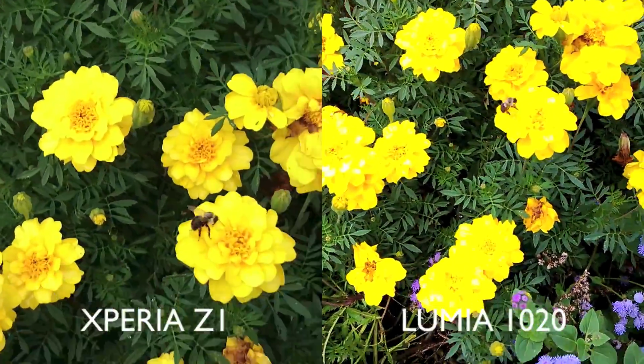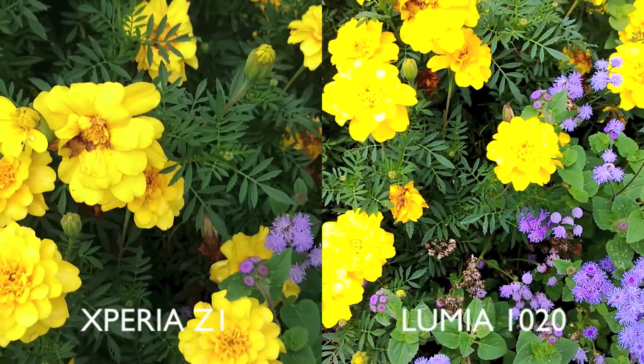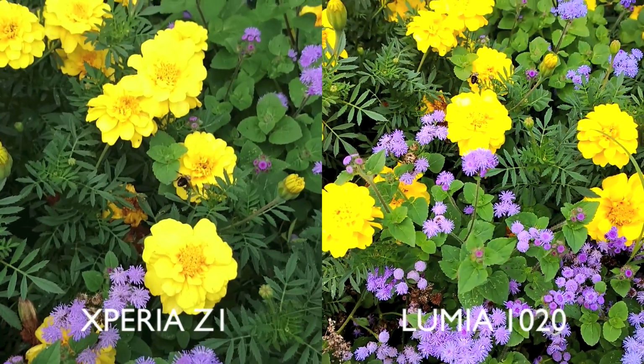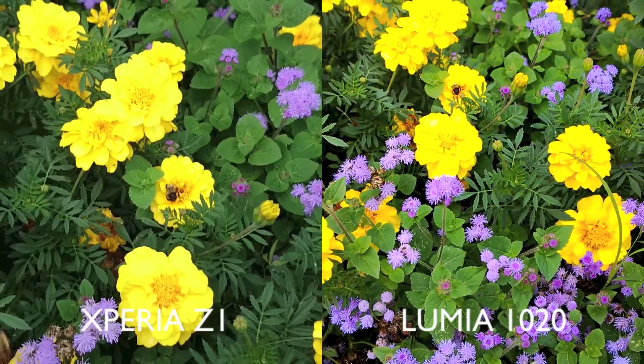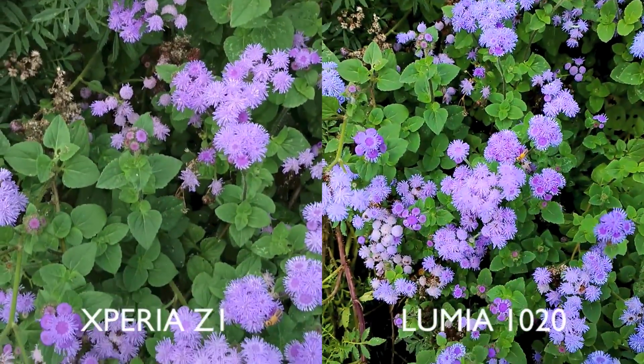And if you look at the 1020 sensor, it's a little bit more blown out, as you can see here on macro. But look at those purple flowers. You're getting much more detail here, especially when you back out a little bit from macro. The level of detail on the 1020 seems to be higher. And of course, the 1020 also has lossless zoom.